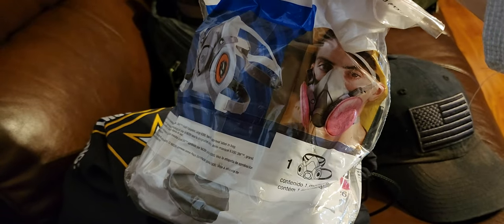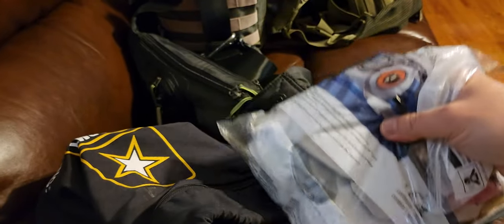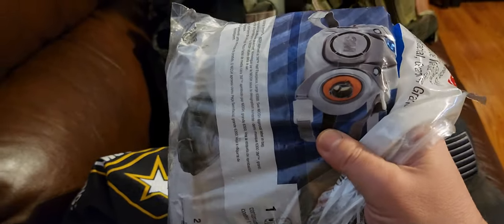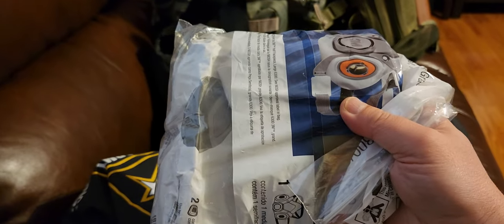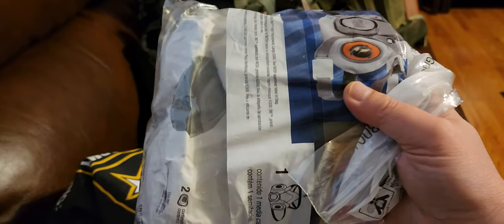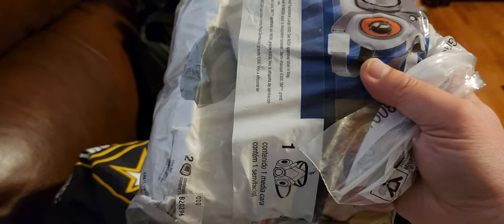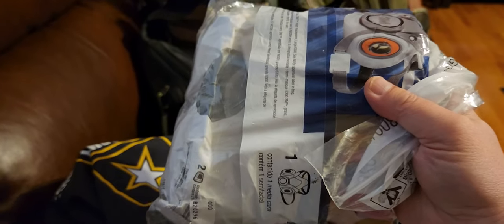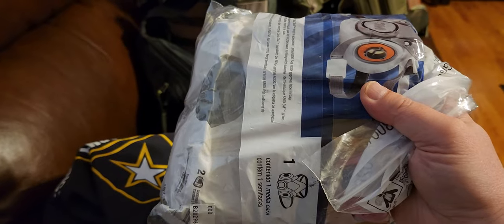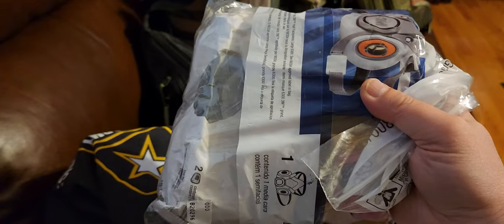First of all, this bag right here contains a mask with filter and safety goggles, chemical safety goggles. I've done videos on this before, and this protects your eyes and your respiratory system. You are absolutely no good to yourself if debris, dust, chemicals, or whatever gets in your eyes and you can't see where you're going.